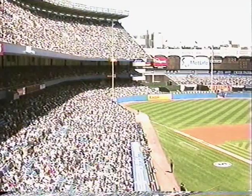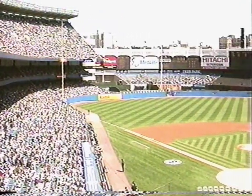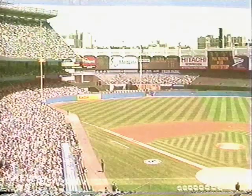And for the Yankees, leading off at shortstop, number 10, Phil Rizzuto. Batting second at second base, number 42, Jerry Coleman. Batting third, the catcher, number 8, Yogi Berra.